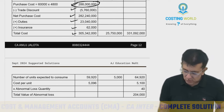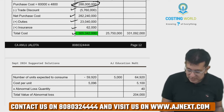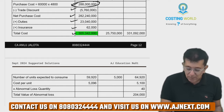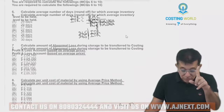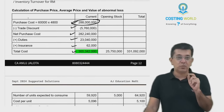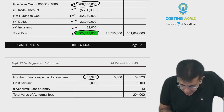But this total cost, mark this, because most of the people must have made an error over here. This cost is not incurred for 60,000 units that you have purchased. You might have purchased 60,000 units, that is for sure. But when you purchase 60,000, you knew that there will be a normal loss of 80 units. That is given to you. So therefore, you never incurred this particular cost for 60,000 units. You incurred this cost for 59,920 units.